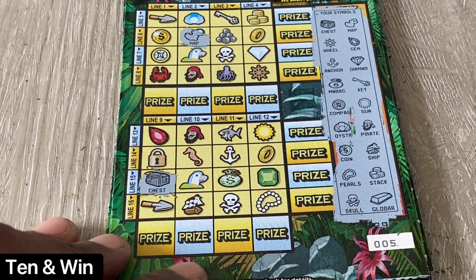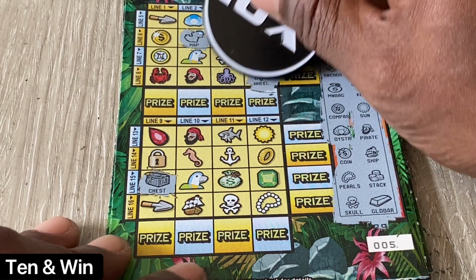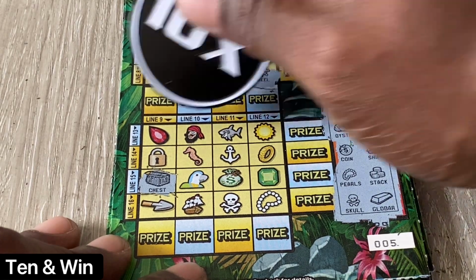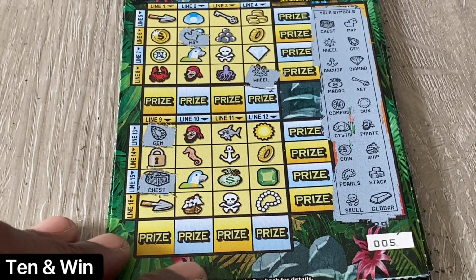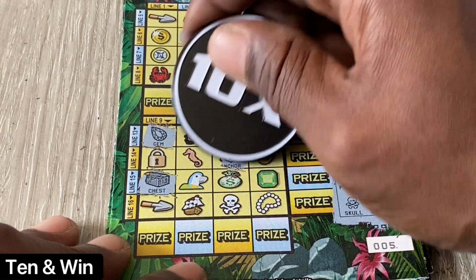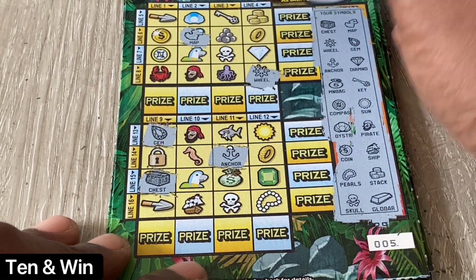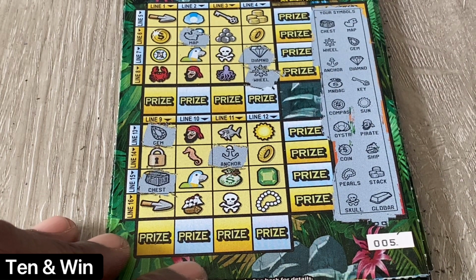Next, we have a gem and a wheel. Got a wheel on grid 1. A gem on grid 2 and no wheel. Next, we have a diamond and an anchor. Got an anchor on grid 2. Diamond on grid 1 and no anchor.